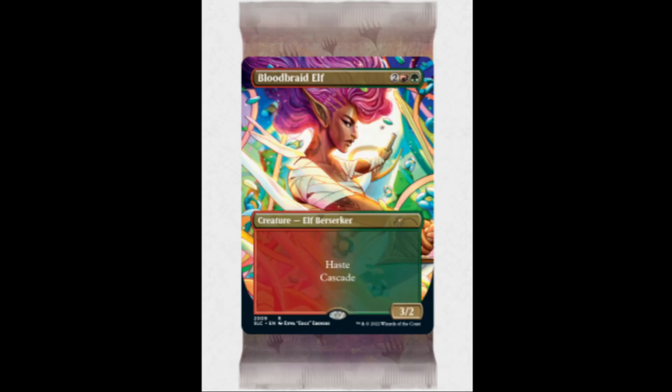Bloodbraid Elf. So yeah, Haste, Cascade, Powerhouse, and Jund. Was an amazing card when it came out. Still an amazing card today.